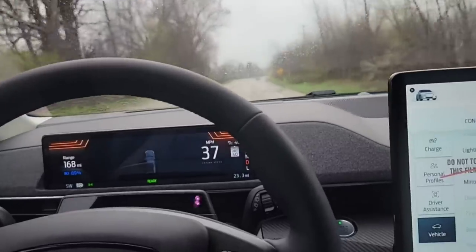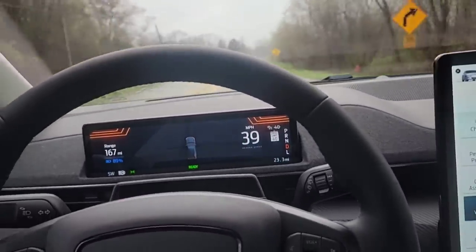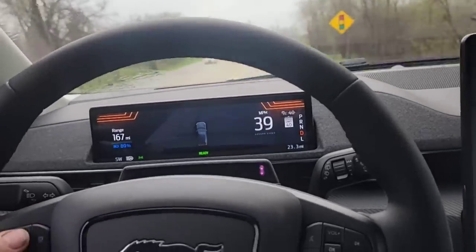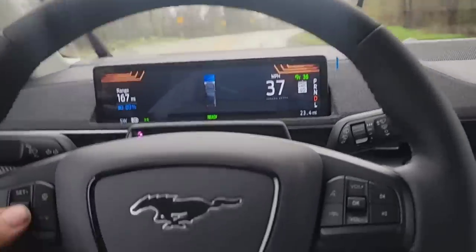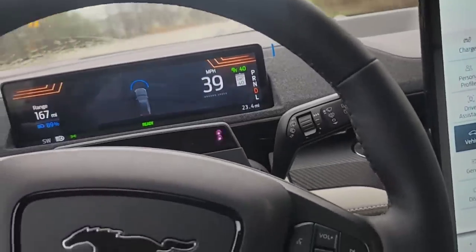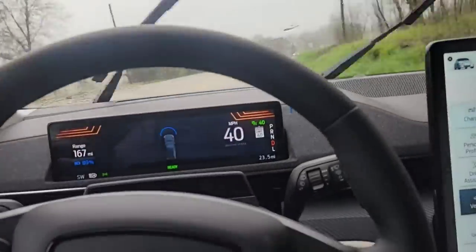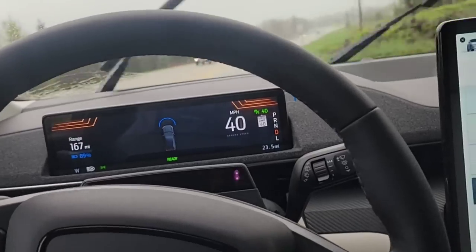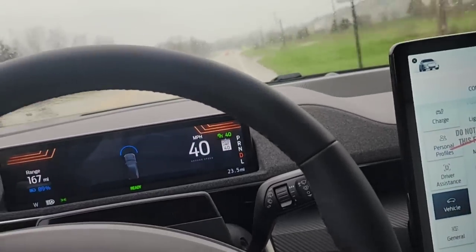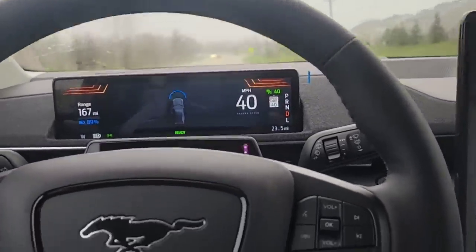So the speed limit right here is 40. Let's see if it slows you down to the speed limit if you're going over the speed limit so you don't get in trouble. So we'll go... We'll set it at 40. It'll increase speed until it matches what you want. Let's see what happens further down when we get closer to like the school zone or something like that, and it has to slow down to the speed limit down instead of up.